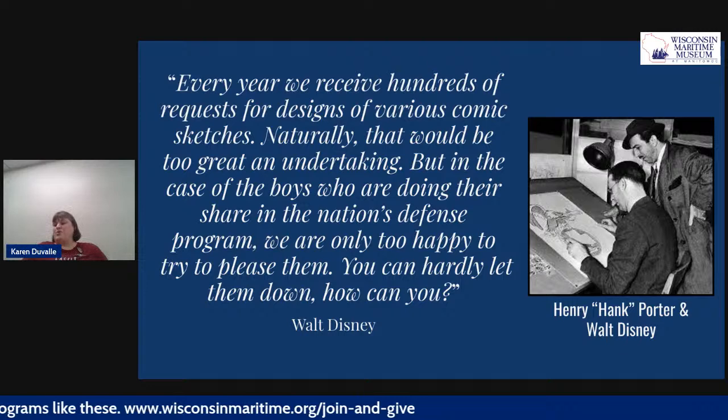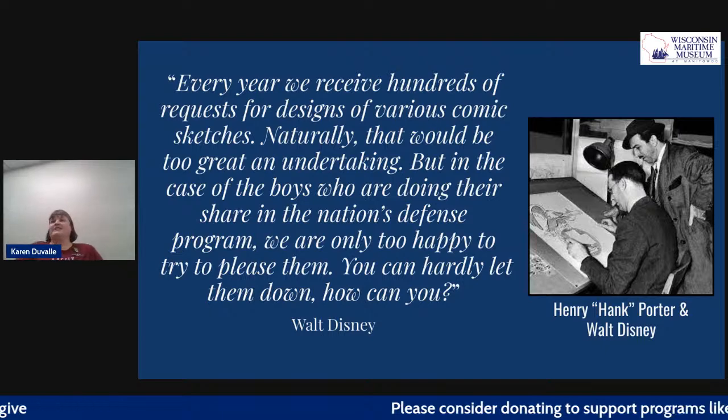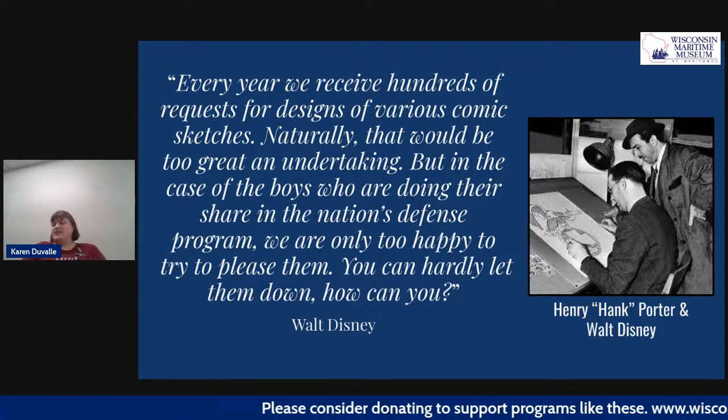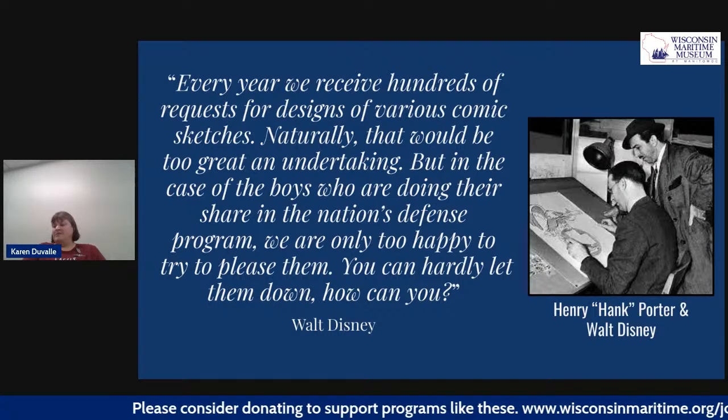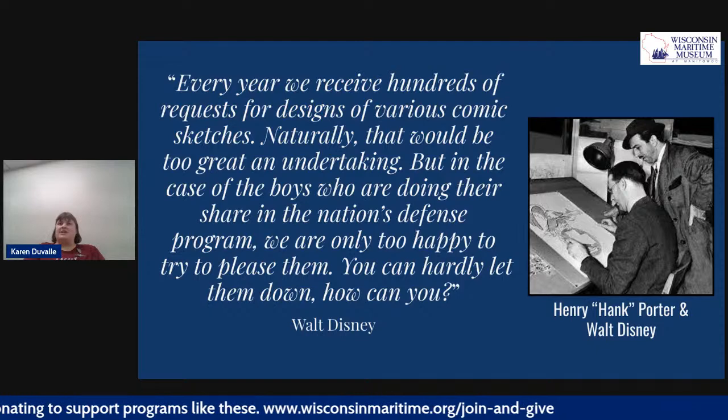The daily arrival of requests prompted Disney to summon Hank Porter to his office early in 1942. He said, "Mister, you have yourself a job. Just settle down to it. Make as many insignia as you can. If you get overloaded with work, let me know."